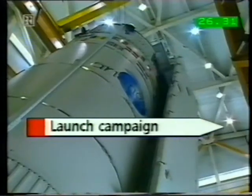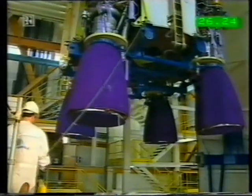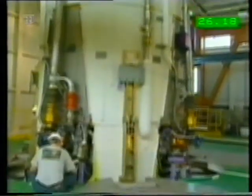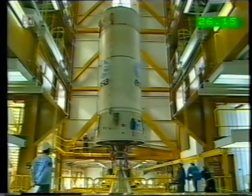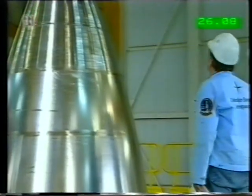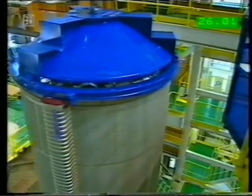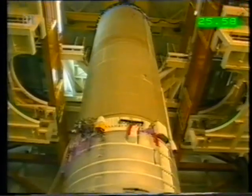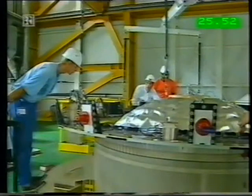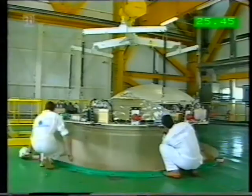The launcher campaign, lasting 25 working days for the Ariane 42P, was conducted in 2 phases. The first 2-week phase was spent in the preparation zone assembly dock. This involved first erection of the first stage with its 4 engines on the mobile launch table, then mating of the second stage with its single engine with the first stage, then assembly of the cryogenic third stage, which burns liquid oxygen and hydrogen, with the 2 lower stages, and finally integration of the vehicle equipment bay, which incorporates the onboard computer and other launcher command and control electronics, with the third stage.